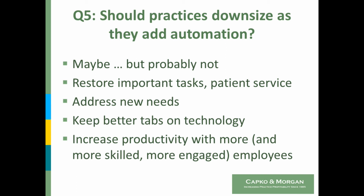This is a really important question, I think, because this comes up in all of our assignments when we're working with practices. As soon as they start automating, they think, well, can we downsize, or should we downsize? And I feel like there's a bit of a misconception that having the smallest possible staff is the best way to run your practice. In fact, more often than not, when we work with a practice that's having trouble, we find that understaffing is part of the problem.